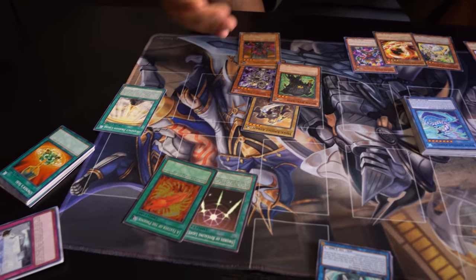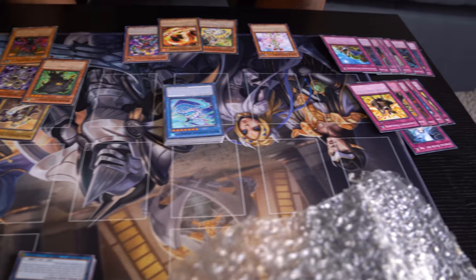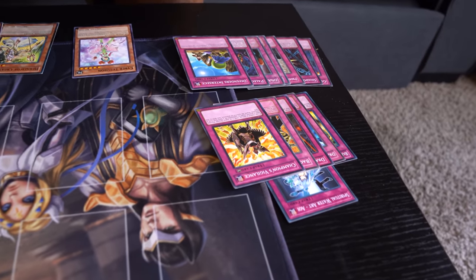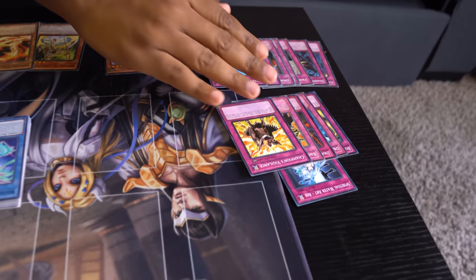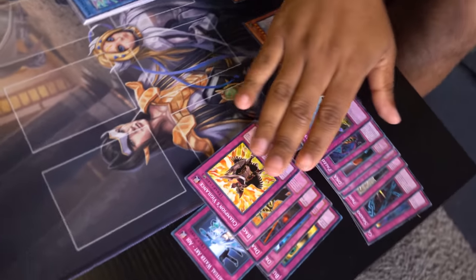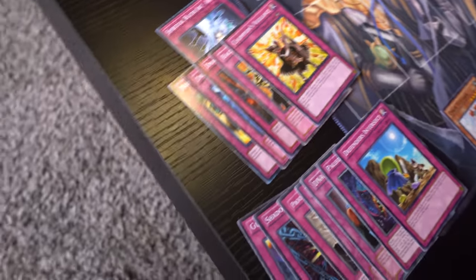All right, so basically with my deck process, I like to make sure I separate everything: magic spells, magic traps and monsters. I do realize that I do not have a lot of usable spells and traps. I think these are the most useful, and these are ones that I can probably get really cheeky with and do something in my deck with.